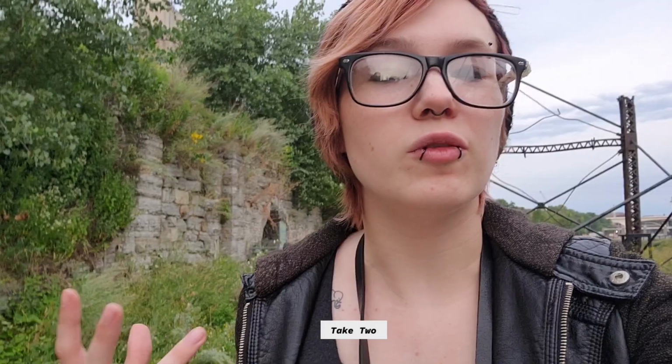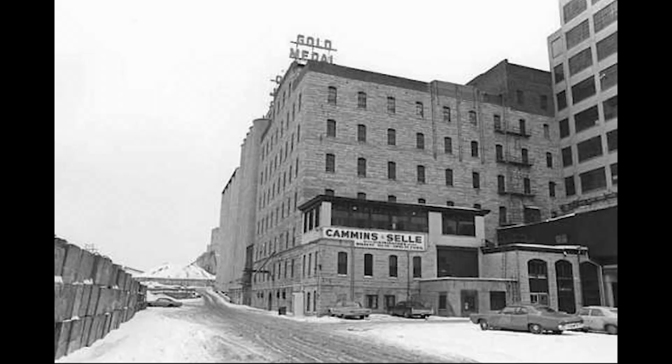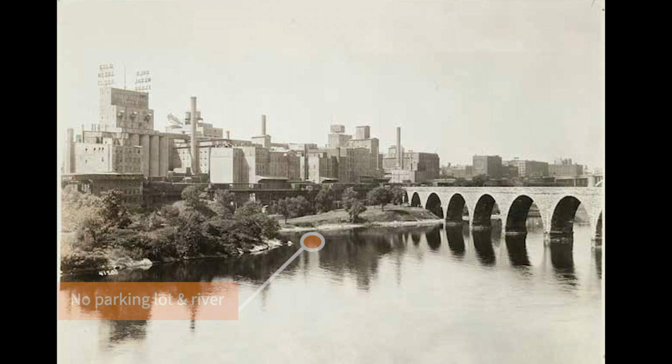This part of Minneapolis is really cool. It's ruins in the heart of the city. There's a lot of deep, rich history in this part. This used to be a flour factory. Down here, I don't really remember exactly what this part was, but up there was a flour mill. The factory put Minneapolis, Minnesota on the map. But one day, sadly, the mill blew up. It's just kind of crazy.